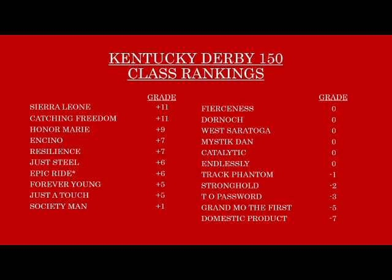So we take a look, and this is the overall class rankings, and you'll see Sierra Leone and Catching Freedom are leading. That shouldn't be a surprise. They ran in the better Derby preps, and they won, and they ran really well. So Anna Marie is very close behind with a +9, then Encino, Resilience, and once you get after Just a Touch, it starts to drop off.